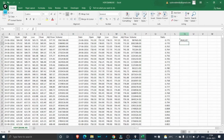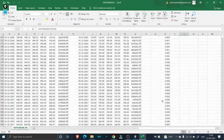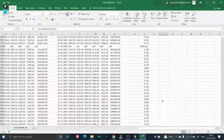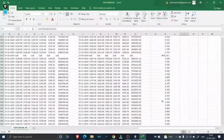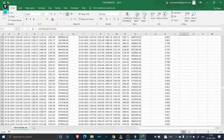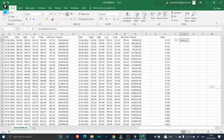So here it says value, which means there is some error here. Somewhere there must be an error here. That's the reason you would have got that particular thing. So the error is right here. So you can see there is something called as null, null, null. So obviously it can't divide these values. It can't divide null by null. So it would have given you an error. So when there is error somewhere in between, so obviously you won't even get the values.